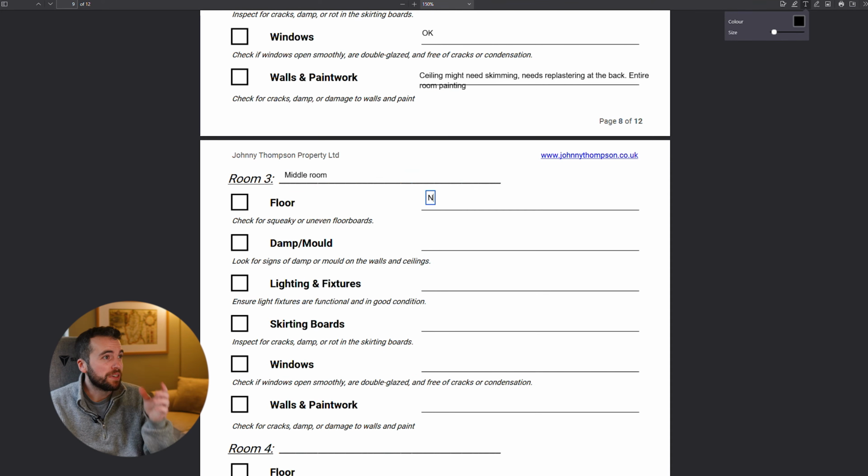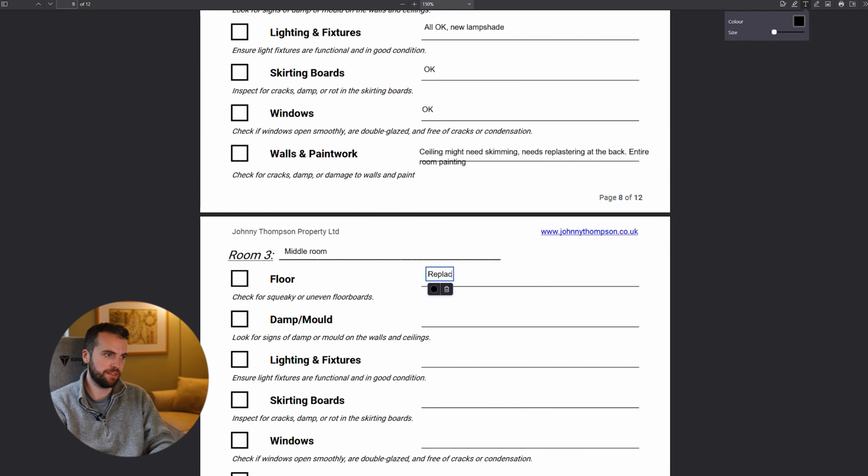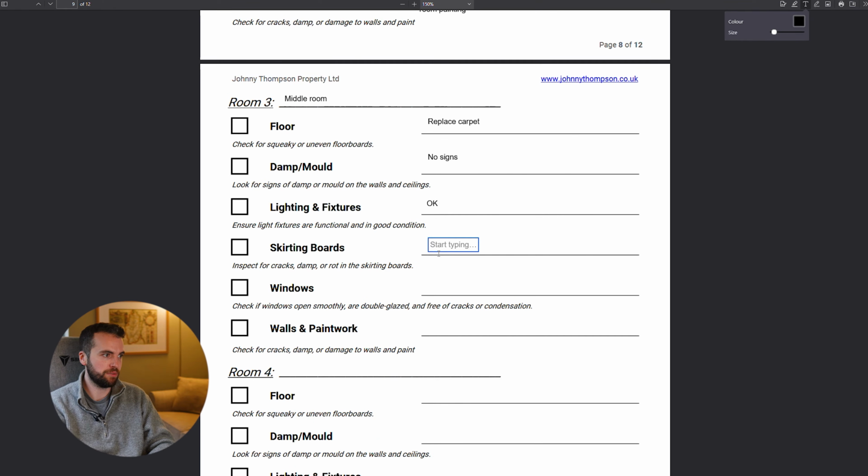Now, the carpet wasn't actually too bad in this one, but considering I am redoing the floor, actually, no, I'm redoing the floor. So we'll probably do LVT throughout, replace carpet. But otherwise it looked all right. There were no signs of damp or mold in there. This was okay. Skirting boards were okay.